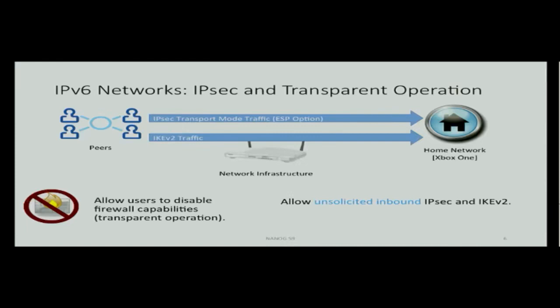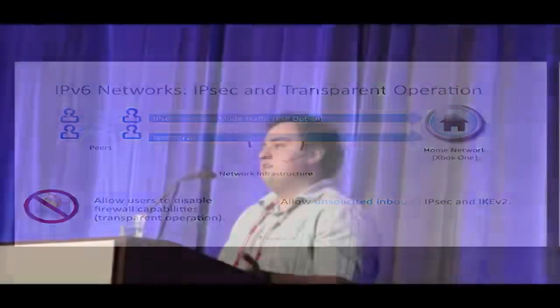An additional aspect is that some end users, if they encounter problems, will want to enable transparent operation. So they'll want to go into their wireless router and switch a knob and just make things flow. That's another thing that we encourage everyone to do: provide an option that allows you to turn off firewall capabilities in your equipment.